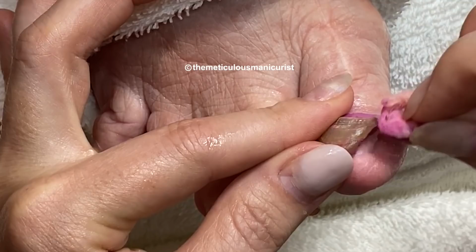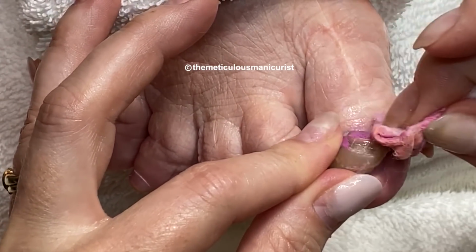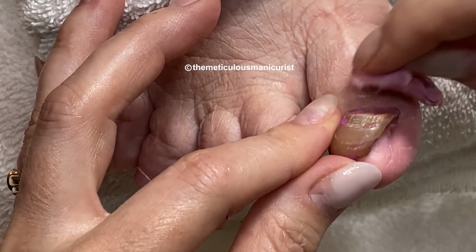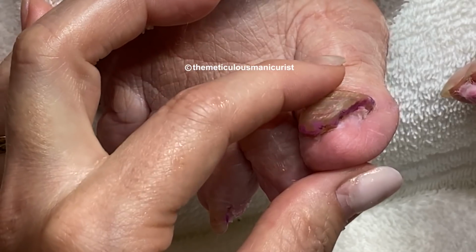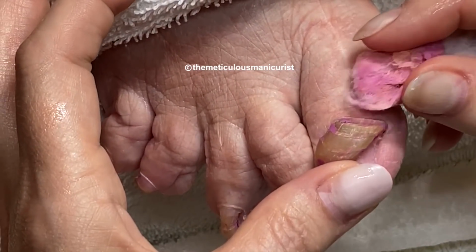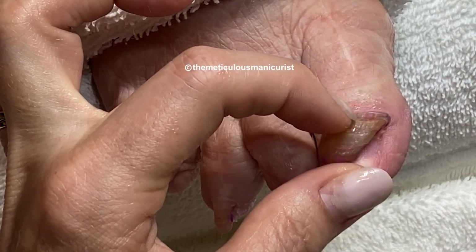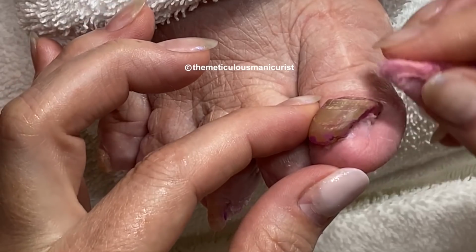It's like another layer of skin. I mean, the nail grew on top of another. Is that what's happened there? It's just from trauma. Yeah, it's like an alligator nail, or I can't remember what they call it, but... Well, it looked like there was a new nail growing.